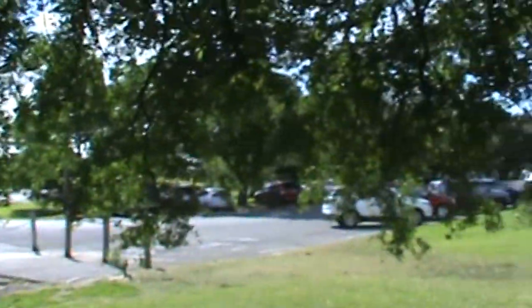So there are plenty of picnic tables in the shade. There's the parking lot right across the street from the battleship, and the restroom is right there. So nice and convenient to have a picnic before you go visit the battleship.